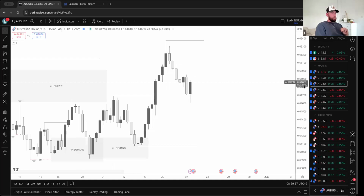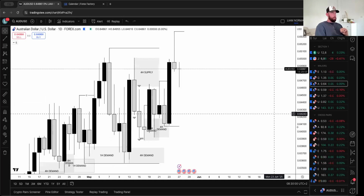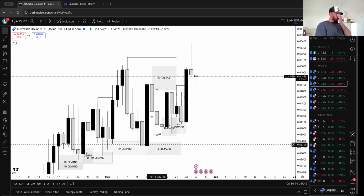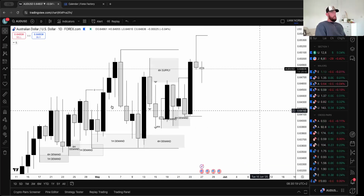Looking at AUDUSD, pretty clearer than the others. Obviously we had this nice bullish candle on Friday. Is it Tuesday? Yeah, it's Tuesday today. On Friday. So again, we called out this demand area last week, which is obviously good to see it happening. And then we've been in that consolidation stage.